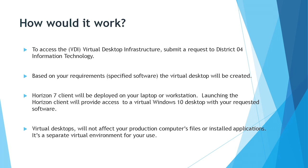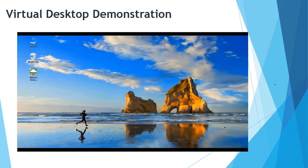After the request is approved, the virtual desktops would be created, provisioned, and the Horizon client deployed to your staff's computers. Now we're going to demonstrate what your staff would experience after the Horizon client is deployed and how they would use it. After your request is approved, the Horizon client will be deployed to you and your staff's computers. The Horizon client can be deployed on laptops and workstations, at remote locations or district offices, as long as the device is connected to the Caltrans network and is, of course, a Caltrans computer.